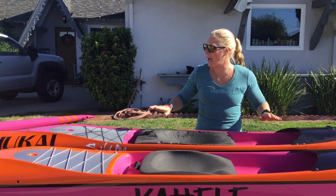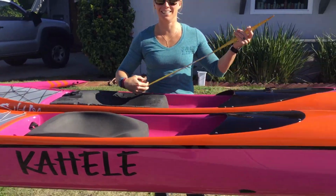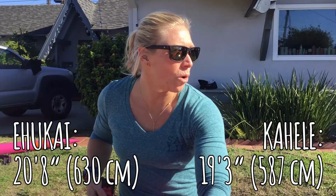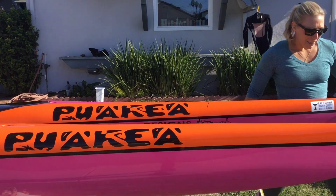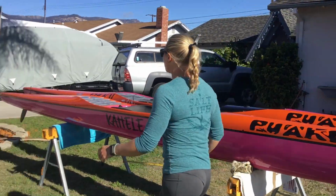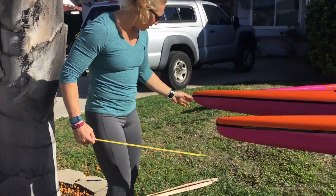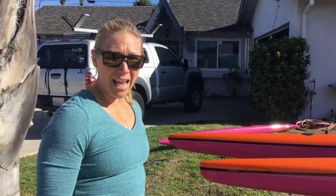So right off the bat, you'll notice that the Kahele is shorter. If you were to take our handy dandy tape measure, you would notice that the Ehukai is 20 feet 8 inches long, while the Kahele is only 19 feet 3 inches long. So that length didn't all just come off of the front. Granted, it's probably about a full foot there, and the rest is lost here in the back. So that is about another 9 to 10 inches. So I mean, it's substantially shorter.